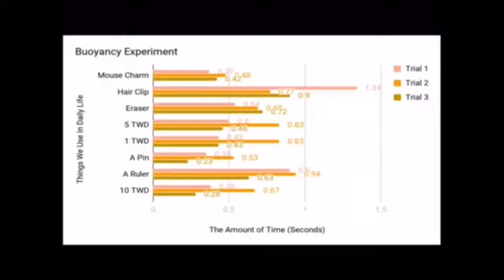This is a graph showing all three trials we did for each thing. All of them seemed like we didn't make any mistake because there isn't a lot of difference between the trials, except for the hair clip. The first trial of the hair clip took 1.34 seconds, while the other two trials took only about 0.83 seconds. So I was thinking that maybe we accidentally let it slide from the side of the tub, or else it wouldn't take so much time.